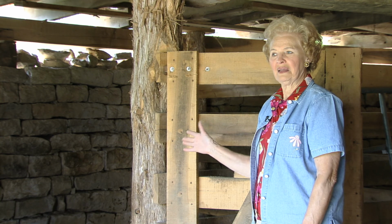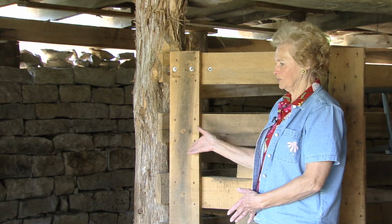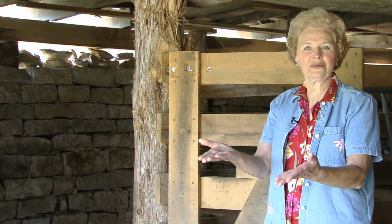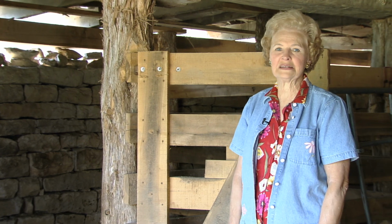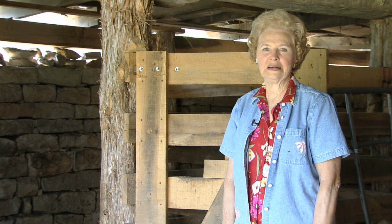When I sell cattle, calves, I load them in here, put them in here, and drive them right out and put them in the back of the trailer. It's made it real easy when I have to get cattle up and especially load them up. This has really helped me a lot.